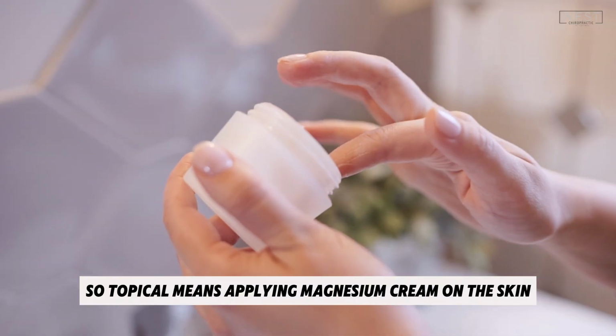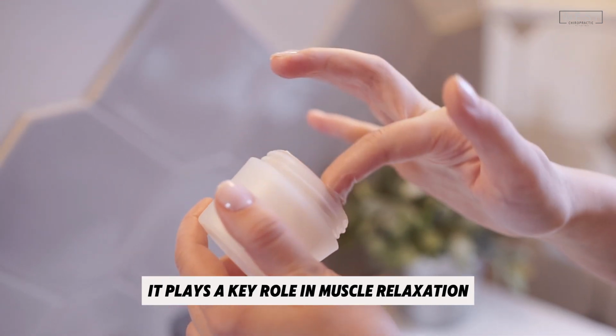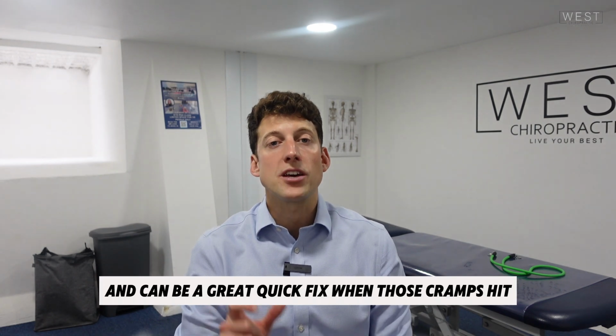And then topical magnesium. So topical means applying a magnesium cream on the skin. It's going to help to relax the muscle. It plays a key role in muscle relaxation. A lot of people use it at night to help with sleep. It can be a great quick fix when those cramps hit.